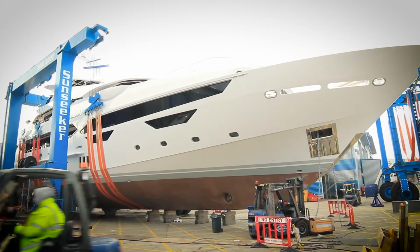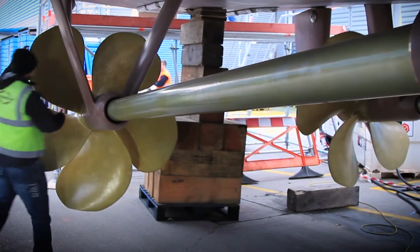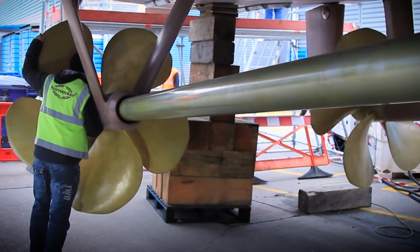We've invested in good quality people. We've invested in the best machinery you can buy, and we've invested in design. And from that, we make really world-class products.